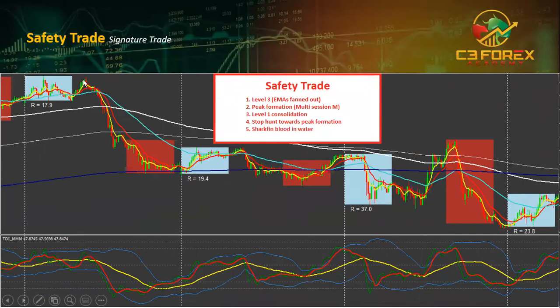Got a multi-session M. EMAs are fanned apart when you're level 3. Multi-session M. Price drops. 50, 200 EMA lock on your 15-minute time frame. Level 1 consolidation. Stop punt towards the peak formation. Drop. Safety trade. Shark fin, blood in the water. Price gives you an advance M. Drops.